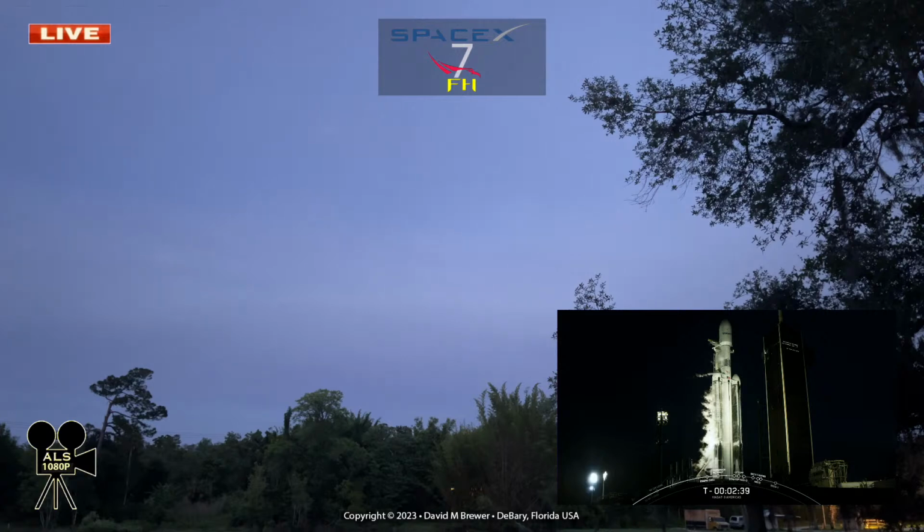Once clear of the side boosters, the center core throttles up to full power until the center core shuts down with main engine cutoff, or what we call MECO, and separates from the second stage around the 4 minute mark.